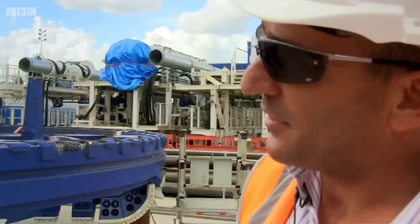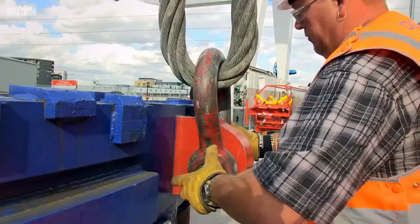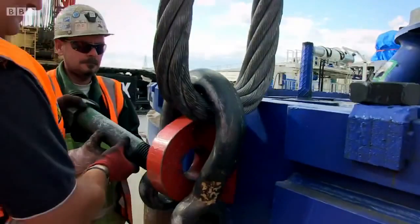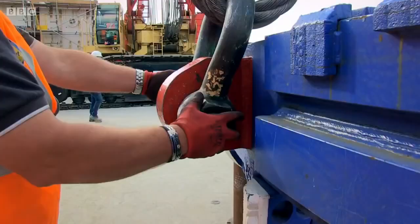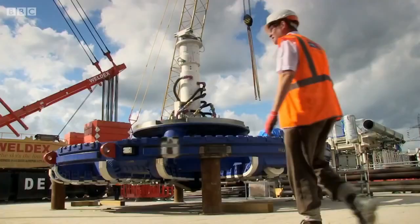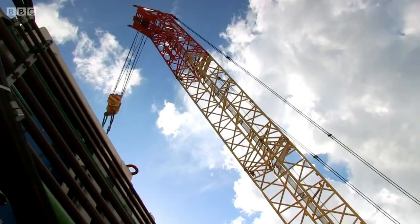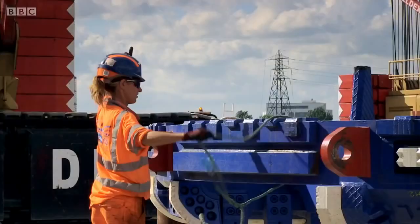The TBM itself is made up of many, many different bits, and we've had to put together something in the region of 70, 80 pieces to get to that stage now. This is the essential part of the tunnel boring machine. This is the face, this is what does the actual tunneling process. Without this, it's nothing. It is vital that this is right. The cutter head weighs 62 tons and needs two cranes to raise it up into place. It's critical their movements are in sync, or the heavy load could swing out of control.